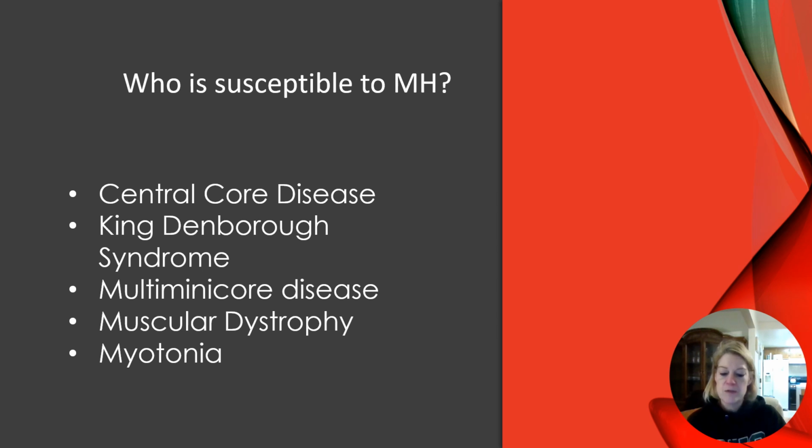Myotonia is a neuromuscular condition which makes it difficult for muscles to relax. All of these diseases predispose patients to be at high risk for an MH event. As you can see, they're all very much so related to muscle weakness and the genes that affect the calcium buildup in muscle cells.